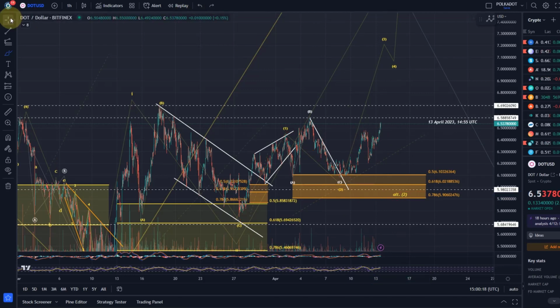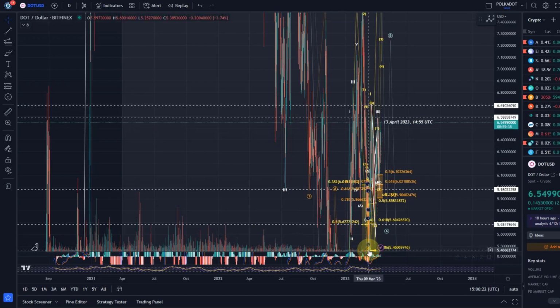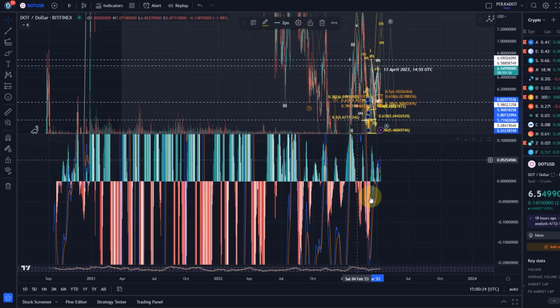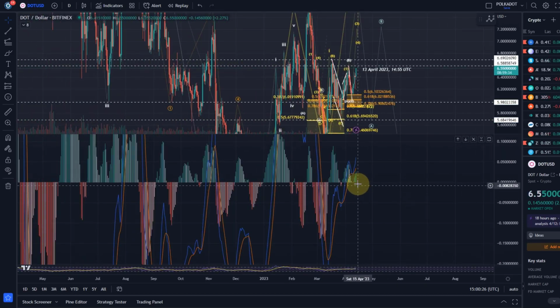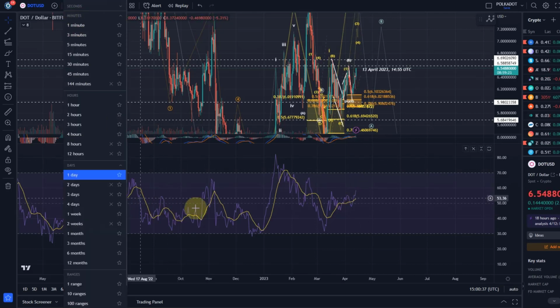Let's take a look at some indicators. So I want to take a look at the daily chart. Daily chart shows upside on the daily RSI. So that has some bullish implications. The RSI is also above 50, so there's a lot of scope to still rally higher, even here on the indicator. We're not overbought. Even if we get overbought, it's typically not a reliable signal.